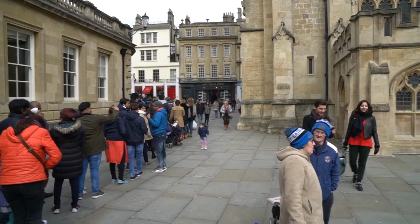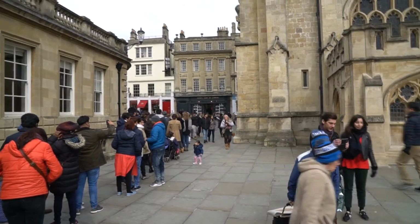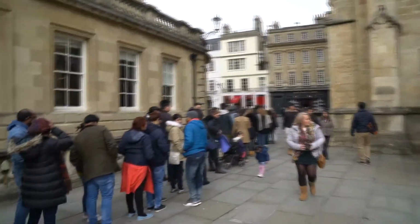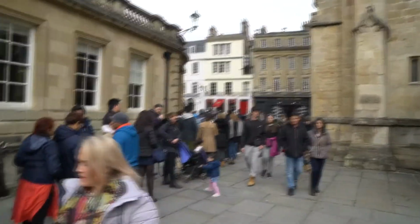And this is a long queue to enter the Roman Baths, and I think it's still going just over that corner, so probably it'll be 40 minutes or even an hour's wait until we get in.